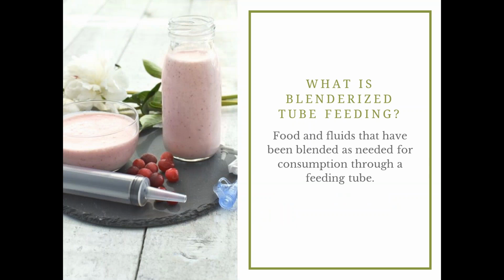So Blenderized tube feeding can be defined as food and fluids that have been blended as needed for consumption through a feeding tube. There are many other names for this practice, for example, blended diet, homemade formula, and real food tube feeding. But for this presentation, I'll be using the term Blenderized tube feeding, or the abbreviation BTF.